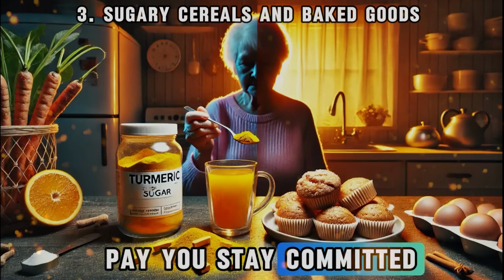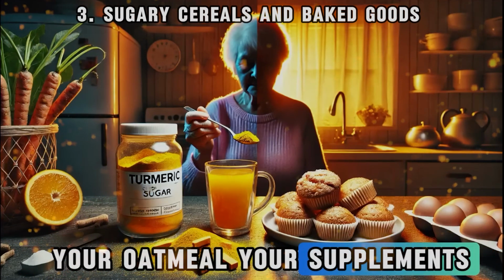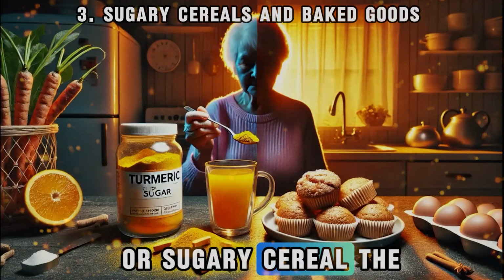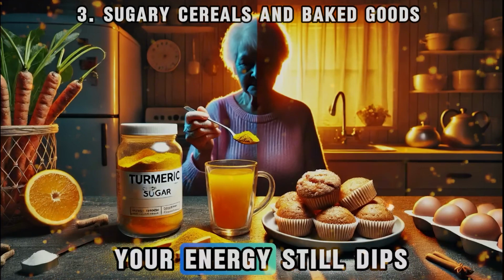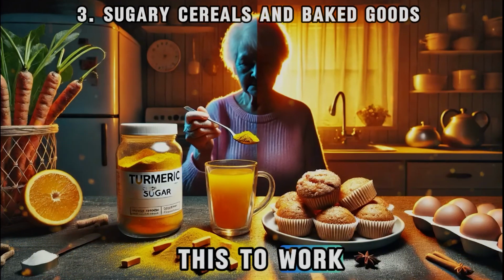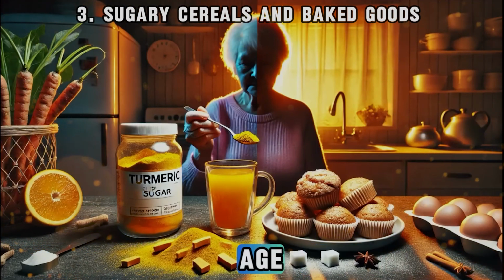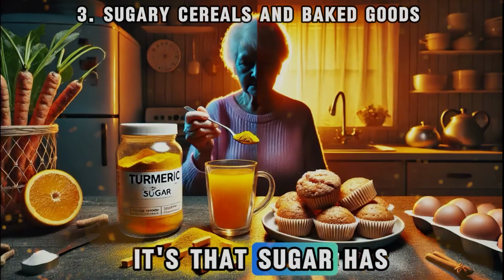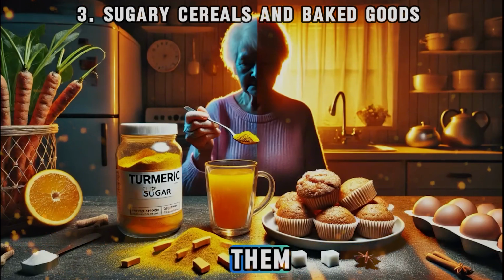You stay committed. You add turmeric to your smoothie, your oatmeal, your supplements. But because you pair it with a sweet muffin or sugary cereal, the benefits never fully arrive. Your joints still ache. Your energy still dips in the afternoon. You wonder if you're just too old for this to work, or if maybe nothing works anymore. But it's not about age. And it's not that turmeric has failed you. It's that sugar has stolen the results before you ever had a chance to feel them.